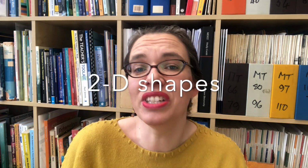Well, children will have already been introduced to some basic shapes, and in year 1 we're going to talk a lot more about the details of those shapes, when a shape is or is not those shapes, and we're going to try and use some exploratory language to describe random shapes they haven't come across before. So let's look at 2D, that's two-dimensional or flat shapes first.